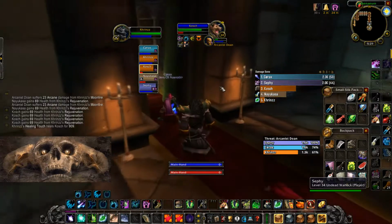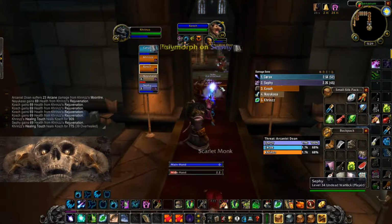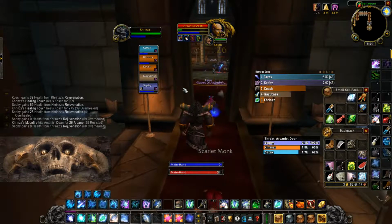He also casts Polymorph, which works just like the Mage Polymorph. If you cast this on someone just after Detonation, it will heal that player all the way up, so you can save your mana as a healer if an injured party member gets polymorphed.